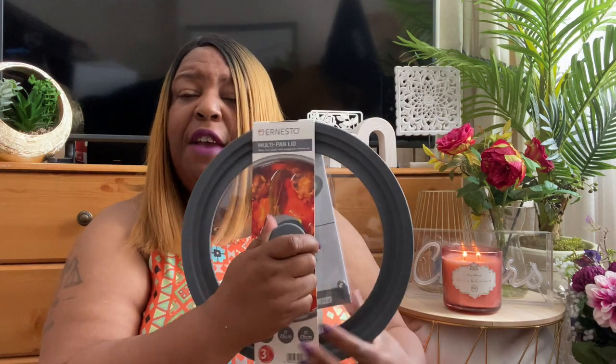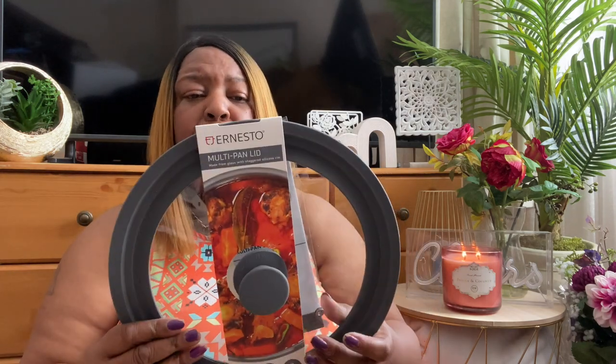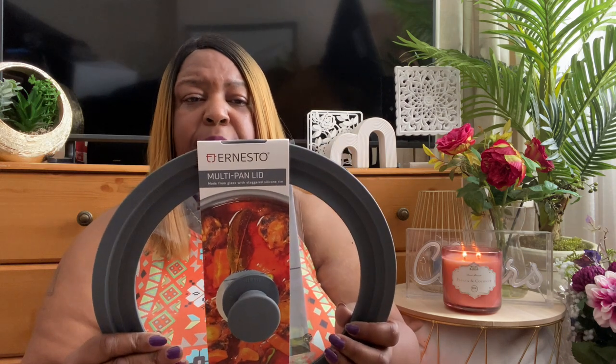This is your Ernesto multi-pan lid. Now we all have pots, guys, where we can't find the lids for them, or the lid may have cracked, or the handle may have been broken, whatever, and we still need to cover certain pots. So this is a multi-function pan lid, and it can cover different pans. It covers a 24 centimeter pan, a 26 centimeter pan, and a 28 centimeter pan.